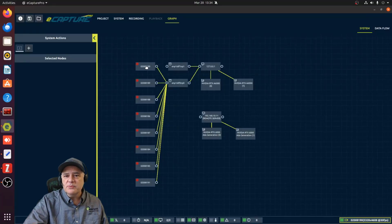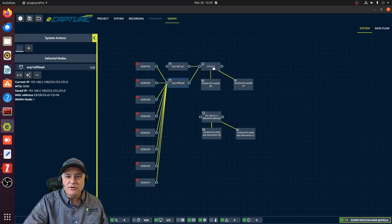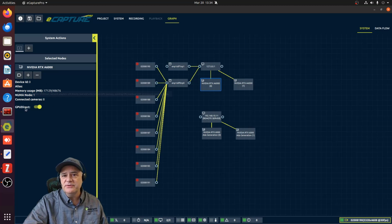Let's look at a real hardware demo as per the last animation. We have 8 cameras and they all feed into one NIC and one server, and that server holds 2 GPUs. There is also an additional server which also holds 2 GPUs. This is the hardware view.